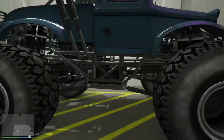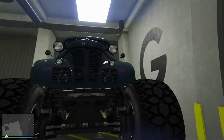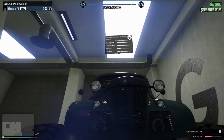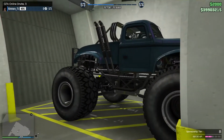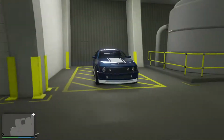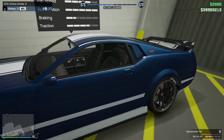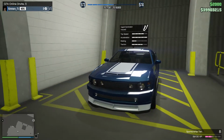Then we have my monster truck, also a car that was converted from a pickup into a monster truck. Arena Wars. Bravado Apocalypse Sasquatch. Cool little thing. Big ass thing. Over to the next one, which is the normal Vapid Dominator. Can't say really much about this car. One of the first cars I got. Maybe it is the first car I got. I'm not really sure.